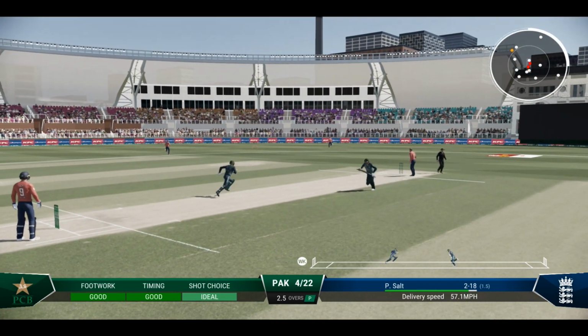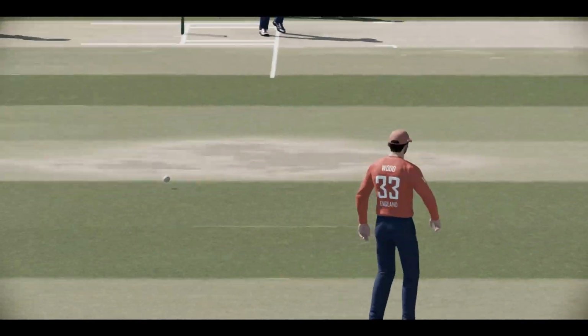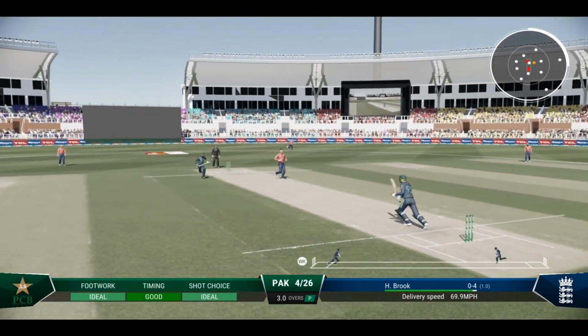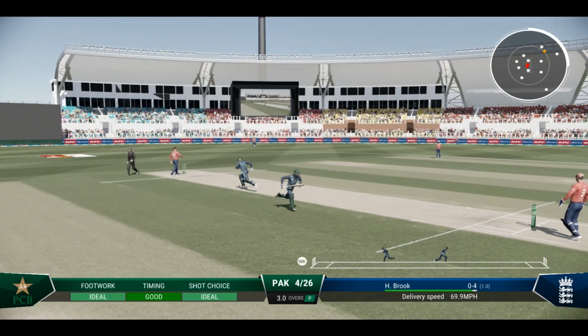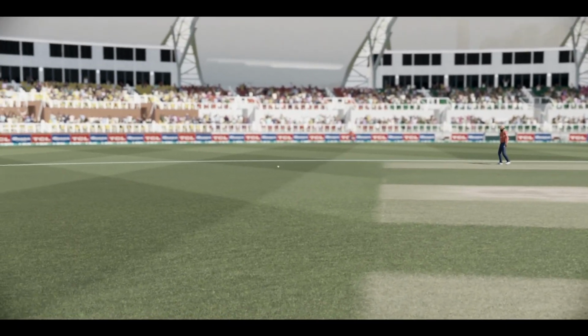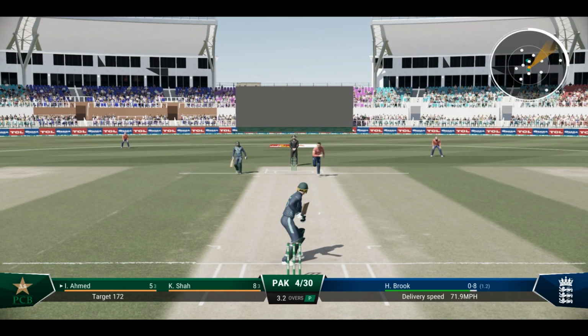Into the gap. Nice shot. That races away to the boundary. A beautiful shot off the front foot. Just textbook stuff. Great shot through the gap. It was just a little bit too full, and it was beautifully timed. Ali, I don't think, will be too happy with their bowler at the moment.